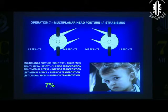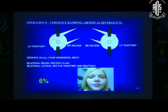This one you can approach, and about 3/4 of the patients will respond to just this one operation, where I do a recess-resect in Anderson-Kestenbaum fashion and then offset the horizontals vertically to help with the chin tilt. This is a patient with convergence damping. This is the single most powerful operation for nystagmus.